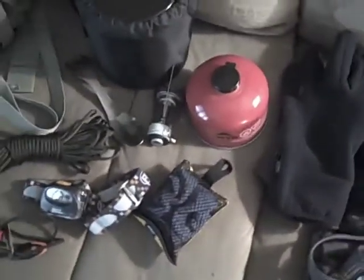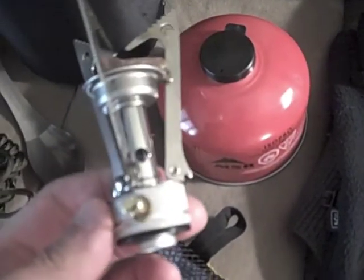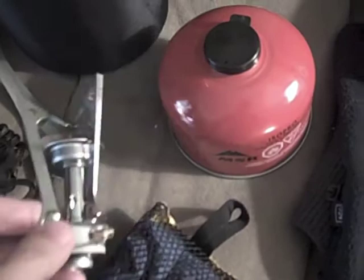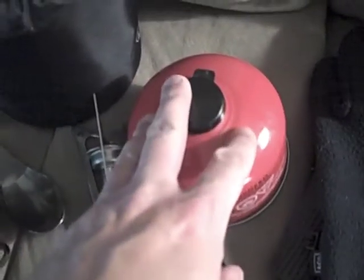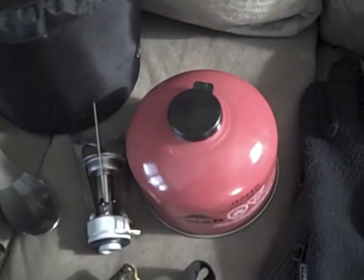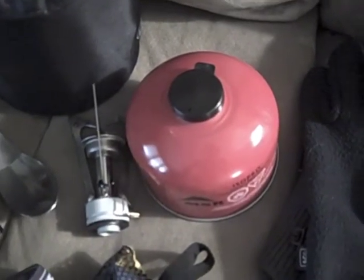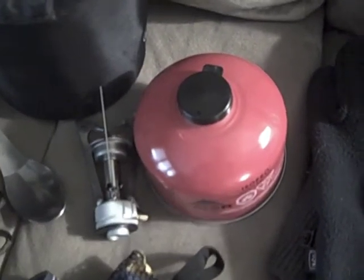Just going to move on to the cooking and essential items. This is the MSR Pocket Rocket Stove. I haven't actually used this in the field. I just got this, but I've heard nothing but good things about it. I did light it up in the backyard with the fuel canister, and it got blazing hot really fast. It was an amazing thing. So I'm looking forward to getting to actually use this puppy out here in the field.